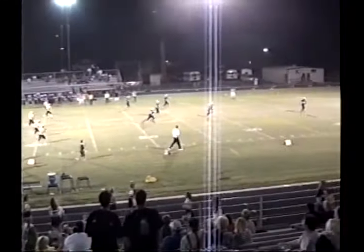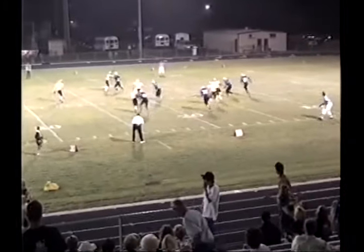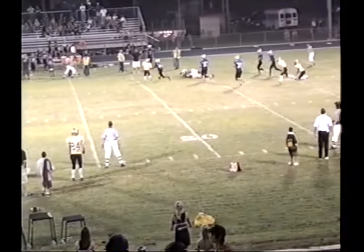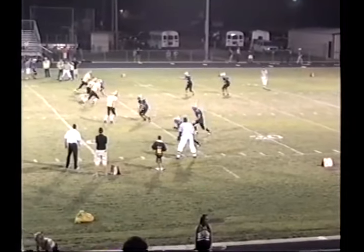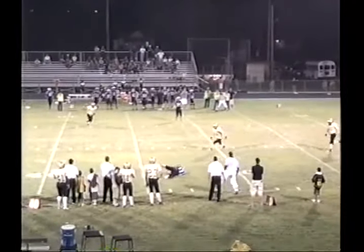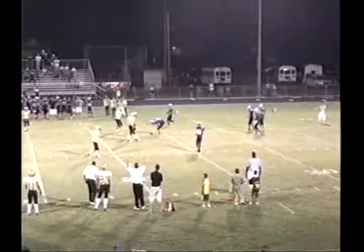Ten minutes to go, and there's the kick taken by number 81. Jimmy Edwards. Edwards up around the right side. Edwards still on his feet. Edwards, nice run up to the... There is the snap. Ball back to Mills. Mills watches it. Let's see what happens. Incomplete.